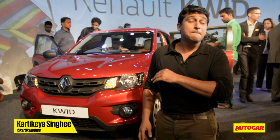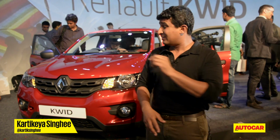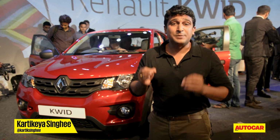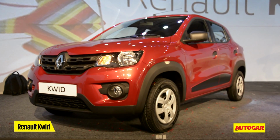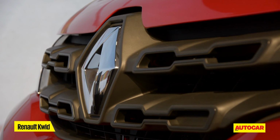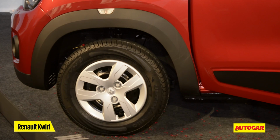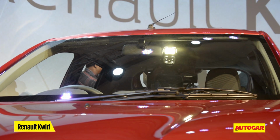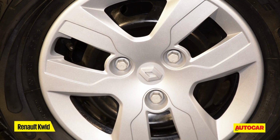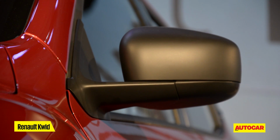It is built on Renault's all-new platform called the CMF-A platform. This is the first car on that platform and is being built here in India first. For the ultra-frugal Indian market, value plays a big role. And you can see that Renault have saved costs in some places. For instance, the Kwid uses a single wiper, and there are only 3 locating bolts for the wheels. There are flip-type door handles, and the ORVMs aren't body-colored.